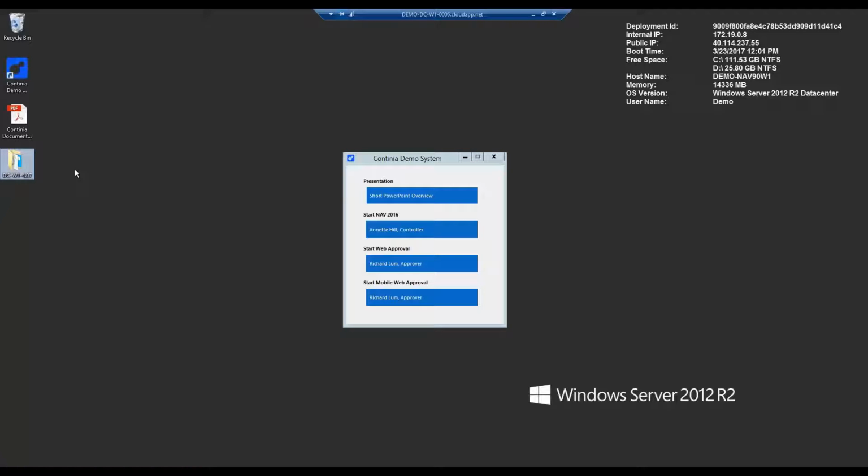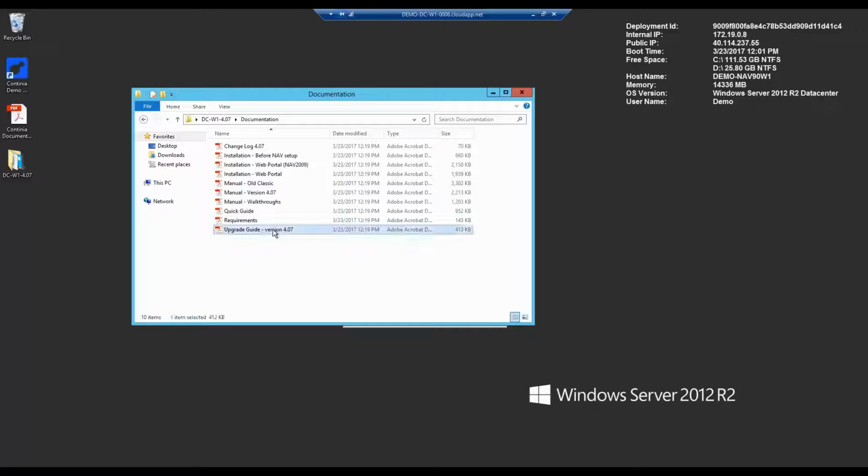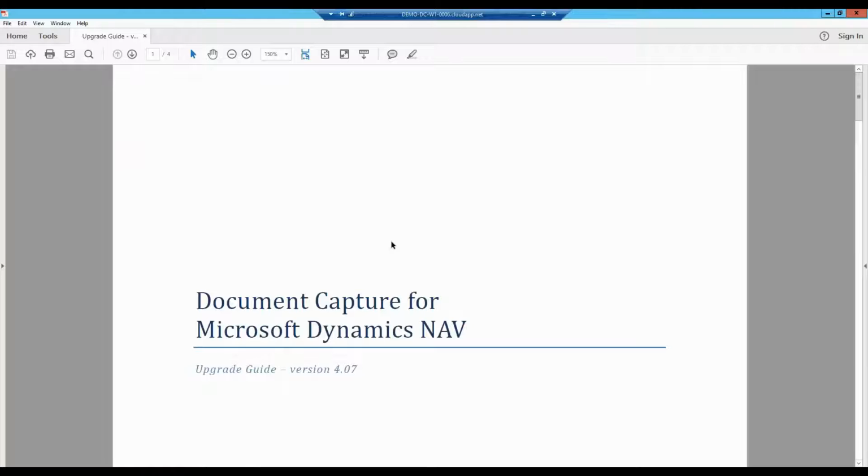The complete program package is already downloaded from the Continia partner portal. In the package, all the necessary components to perform a successful upgrade are available. One of the most important files is the upgrade guide. Let's take a quick look at the document. The upgrade guide describes step by step how an upgrade of Document Capture is implemented.